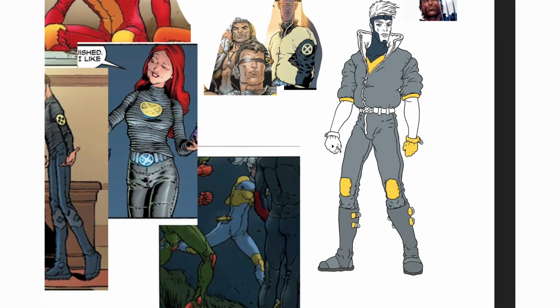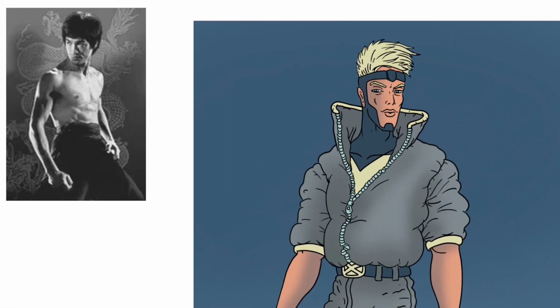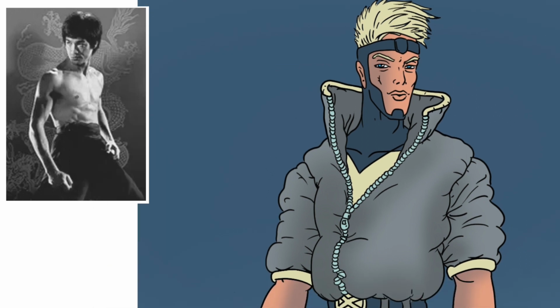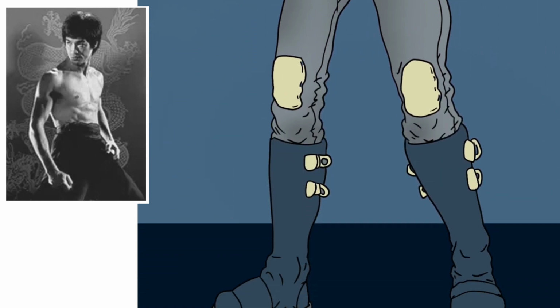Just finishing up the color and... it finished. I gave him that duck mouth all the X-Men have, but somehow the face doesn't really scream Frank Quitely. The jacket looks okay, but my favorite part is the pants and boots. I think those are very style accurate.